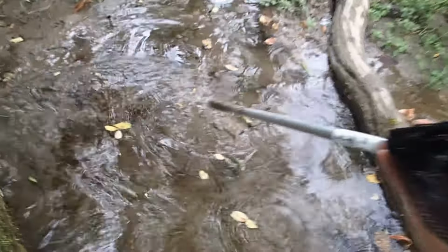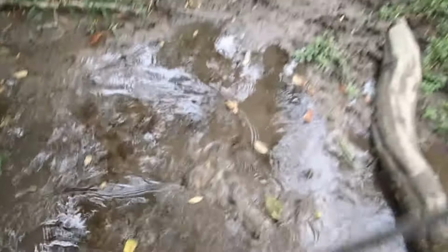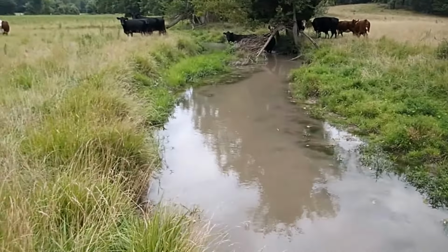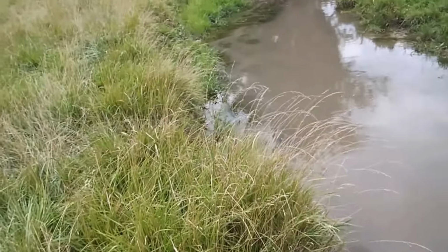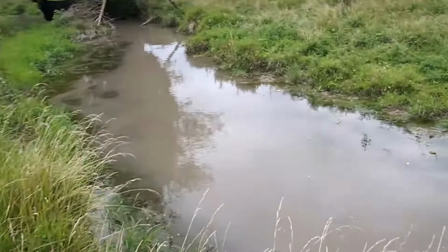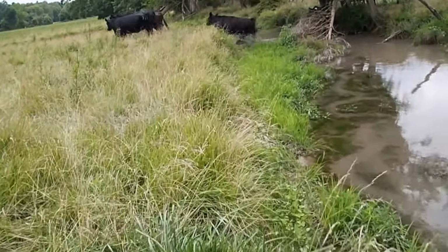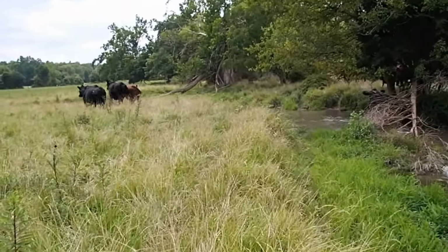See a little mound right here? See that little mound sticking out? Just go ahead and poke that. No, nothing there. We had to skip this section because the cows are in it and they've muddied it up. So it's going to be really hard to see where the turtle's been crawling around. So we'll just look from up here until we get above them. Moo cows.